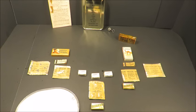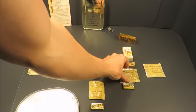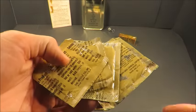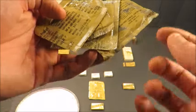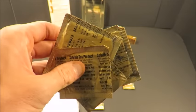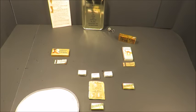All right, let's go down the line here. Soluble tea products and the bouillon. I'm telling you, I'll rip it open, it'll be this mess. It'll all be real dark colored junk. This is staying for display purposes. Again, I'm gonna go to the Military Ration Museum and the stuff that's left will be put out on display.